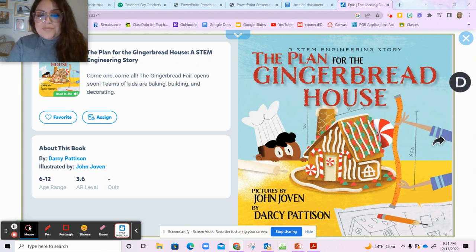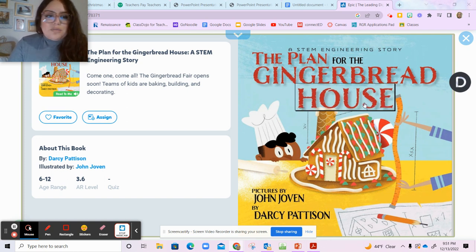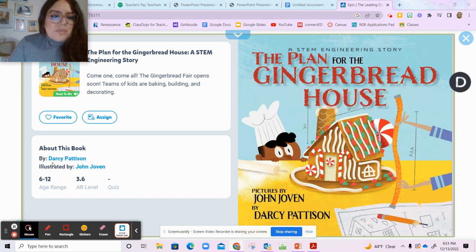Okay, I'm going to read a story today called The Plan for the Gingerbread House. It is written by Darcy Pattison, and it's illustrated by John Joven. Just looking at the cover, what do you think it's going to be about? I see a gingerbread house. I see some measuring. I see a chef's hat. Let's find out.